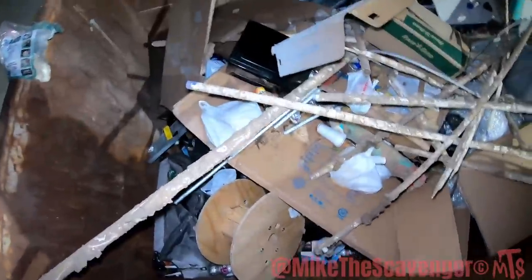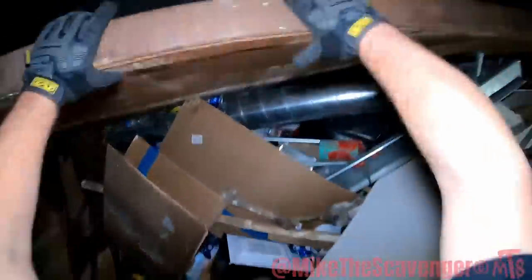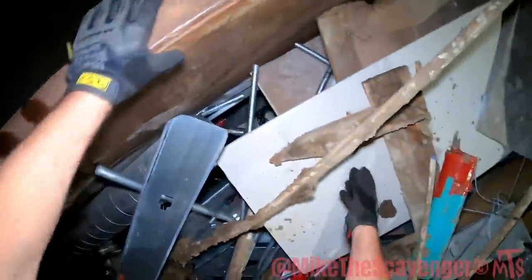Oh, it's all smashed in. Ladder, gotta climb. I see metal pipe right off the bat. Plastic pipe. How much metal pipe do we got going on up in here, y'all? Looks like a little bit. Let's unbury it.